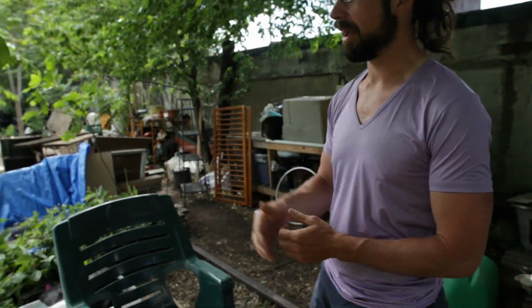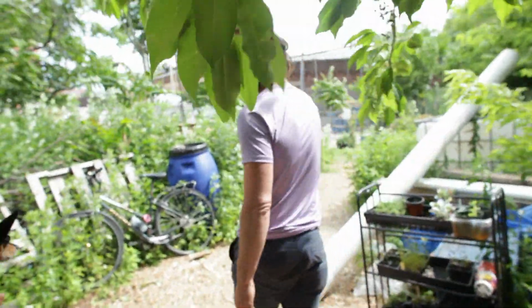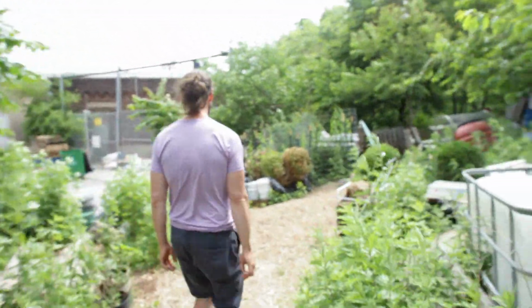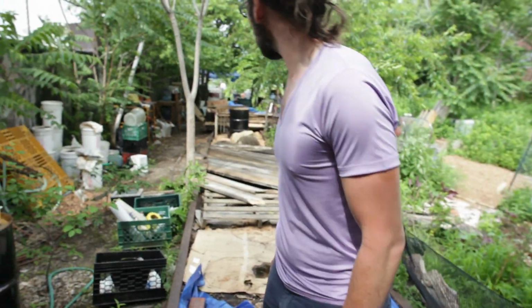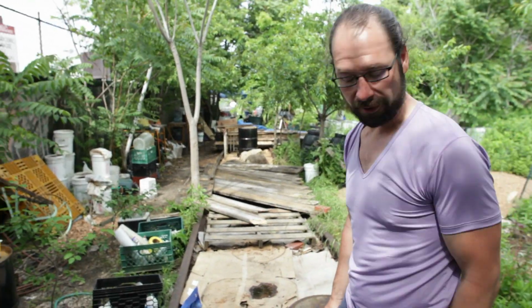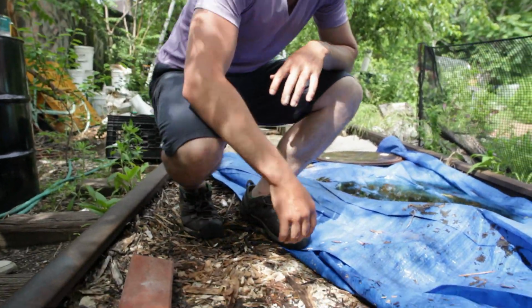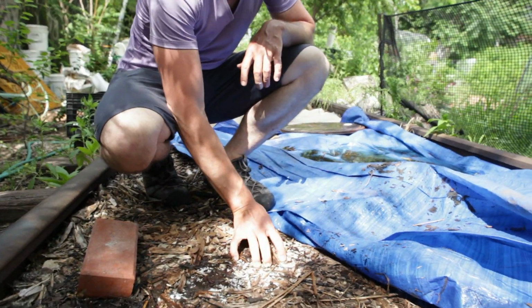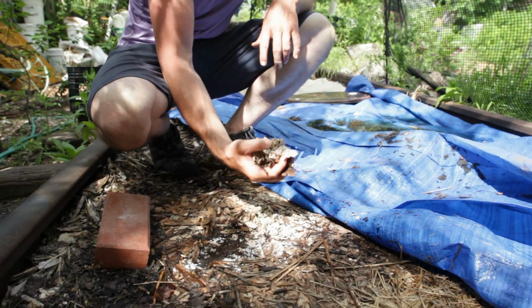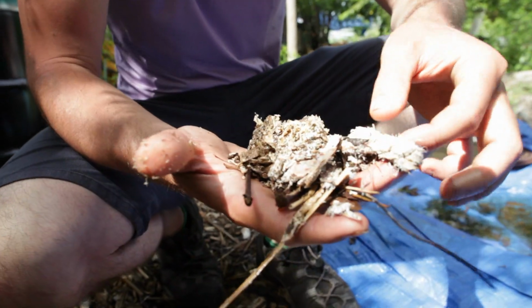So let's keep on walking back a little bit, and we'll get a little bit closer look at these mushrooms in the mulch back here. So if you look down here, all along up to where that barrel is and back to where these tarps are, we've used mulch last year. We boiled it to get all the other bacteria or fungi that might have been on it, and just clean it up really good. And you can see all the mycelium growing on it.